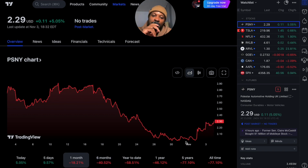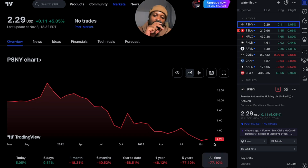Once again, we found a new bottom for the Polestar share. So this is an impressive stage for Polestar, because since the IPO, they've fallen by 77%. That's a huge drop off in share price. And there's been some moments when we've considered how could it possibly go any lower than this, and to our surprise, it has.